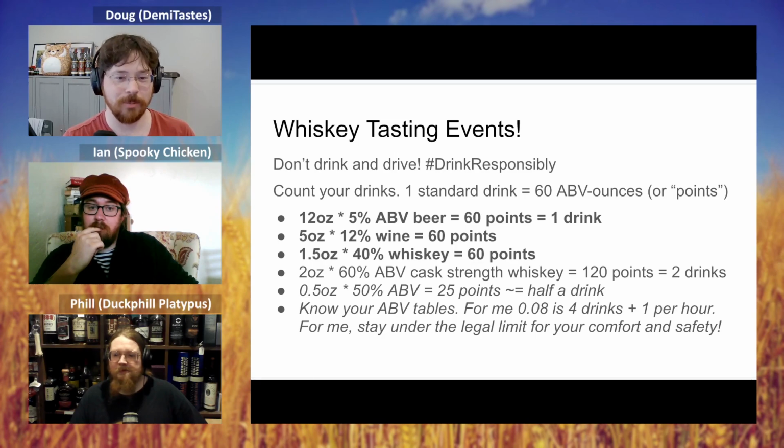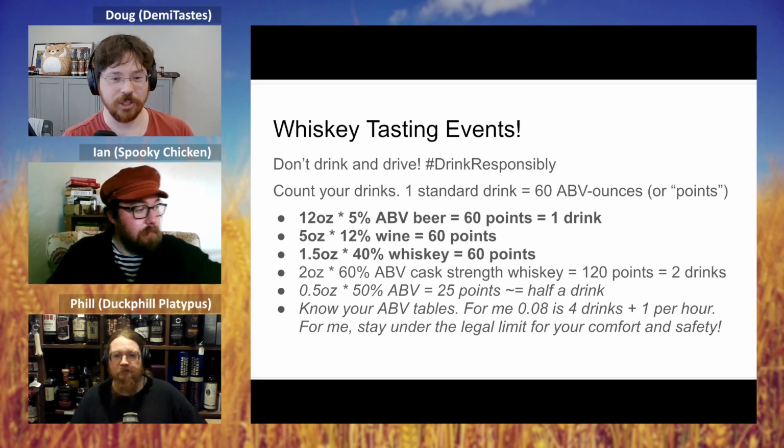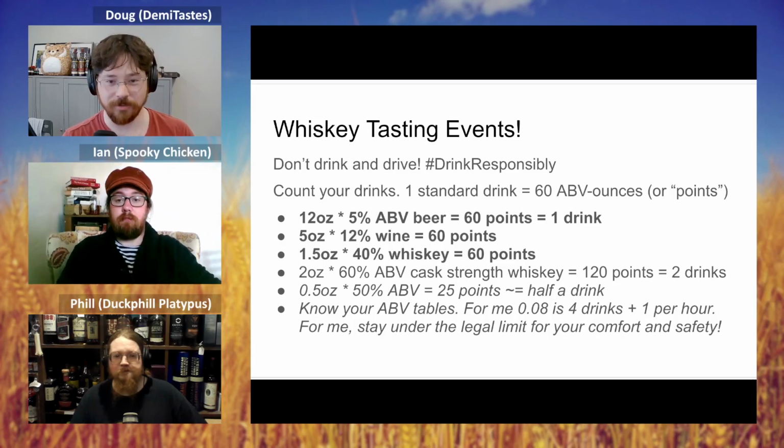And I have a real hard time throwing out good spirits, right? So I'm going to finish it. If I'm not careful, I will go on autopilot and finish it. I have to force myself to pour out what's left in my glass, or to use a spit bucket or something like that. I just try not to put that much in my glass in the first place.